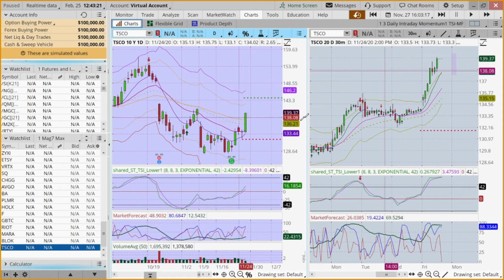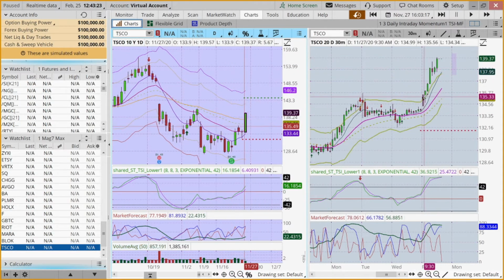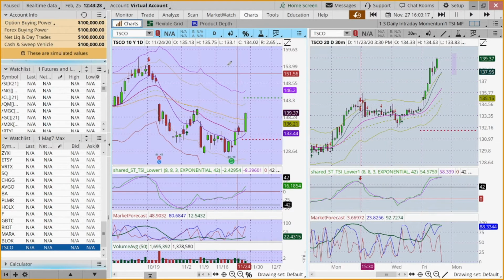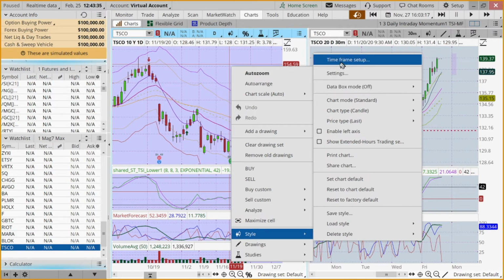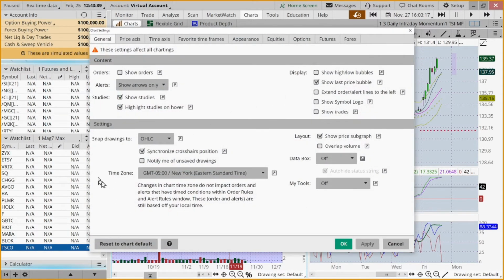So let's see if it lines up right now. I already have it set. If you want your charts, normally when I'm trading, here's the style, I have them set on Hawaii time. Well, I want it synchronized with the time that I have when I'm regular trading. So I just set this down for New York time, New York Standard Time, and you just apply that and away it goes.